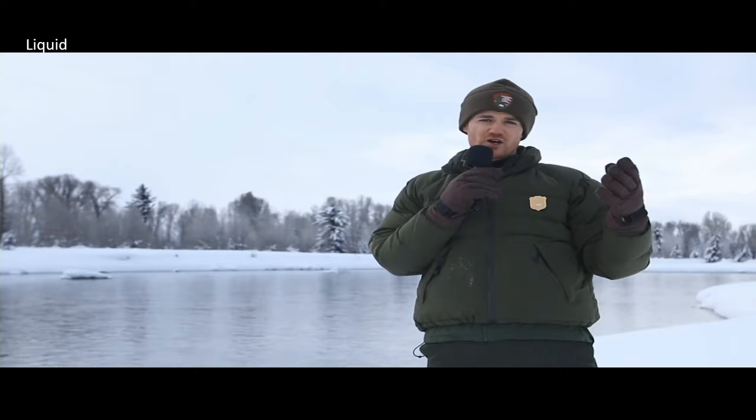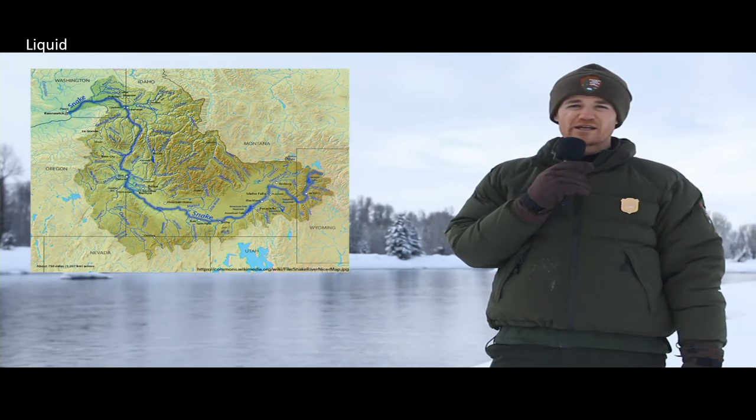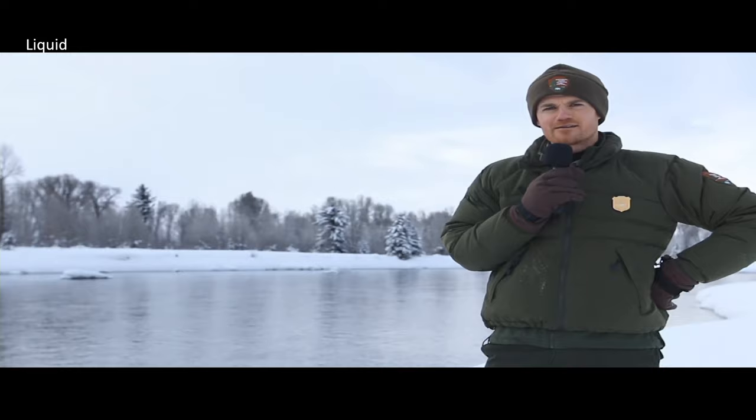And that river flows through Grand Teton, through Wyoming, Idaho, Oregon, Washington, and eventually all the way to the Pacific Ocean. Now, that's pretty amazing to think about, that this water here eventually makes its way all the way to the Pacific Ocean. You know, I've always wondered how long that might take. I wonder who I should ask. Maybe I'll just ask the river. River, how long does it take you to get to the Pacific Ocean?